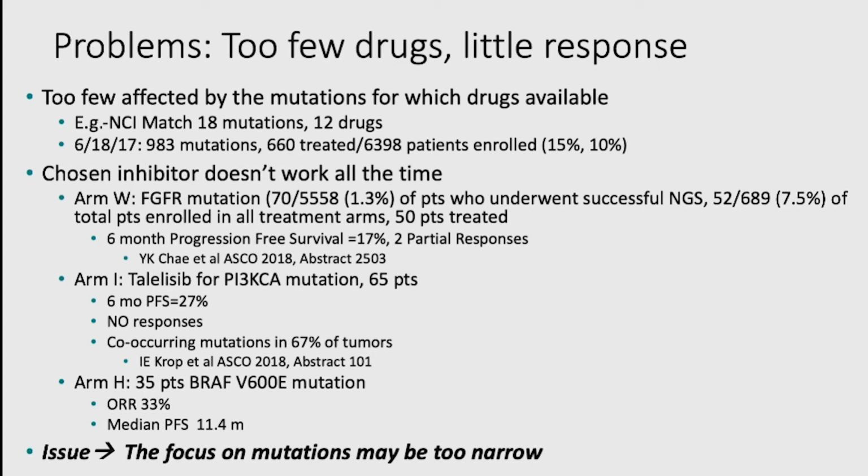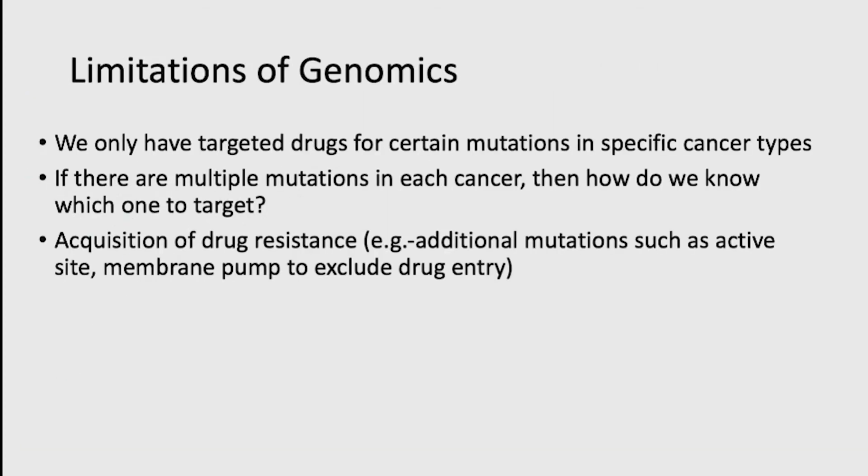The most successful is the one you heard about earlier, the BRAF V600E mutation. 35 patients had that with an overall response rate of 33% and median progression-free survival of 11 months. So that was the most successful one that there has been so far in this MATCH trial. So the limitations of genomics is that if we only have targeted drugs for certain mutations in specific cancer types, then that's not good enough. If there's multiple mutations in each cancer, then how do we know which one to target? The way I describe this is, how do we know which one is the Achilles heel, which one is going to be the domino that's going to make the whole tumor fail? We don't know what those are.